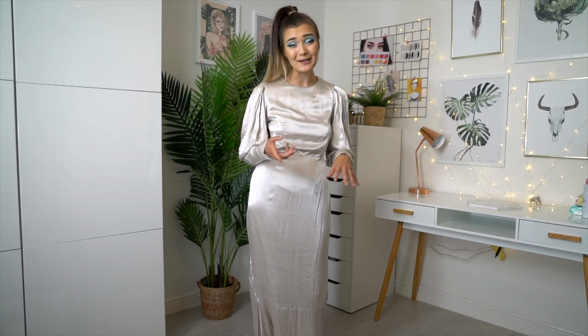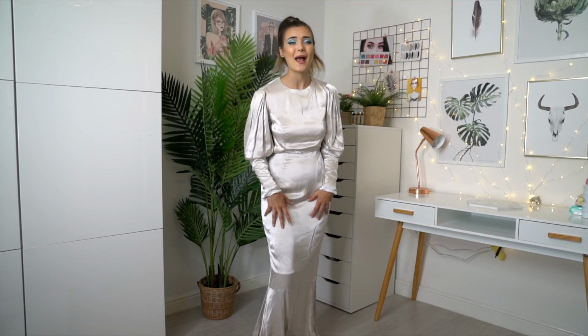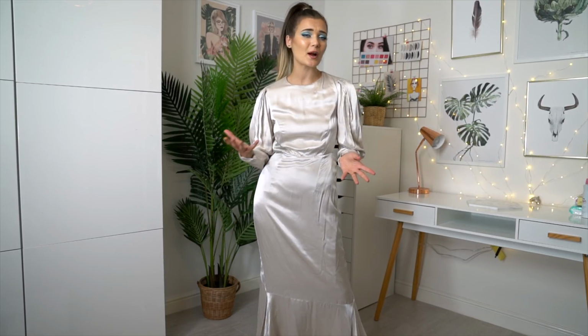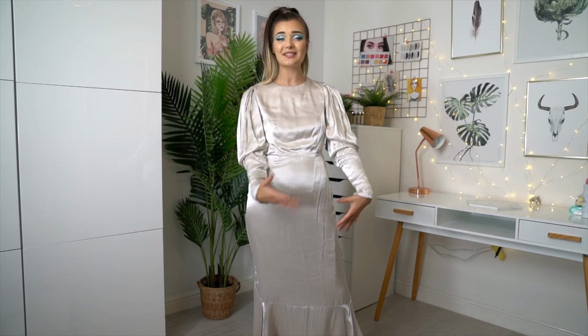I don't think I would actually wear this to a wedding, whether that's as a bride or as a bridesmaid or even a guest. I just feel like it's too extra for a wedding, and I don't know, maybe I'm just quite traditional. I prefer like a white dress, but I wanted to give this a go just to see what it's like.